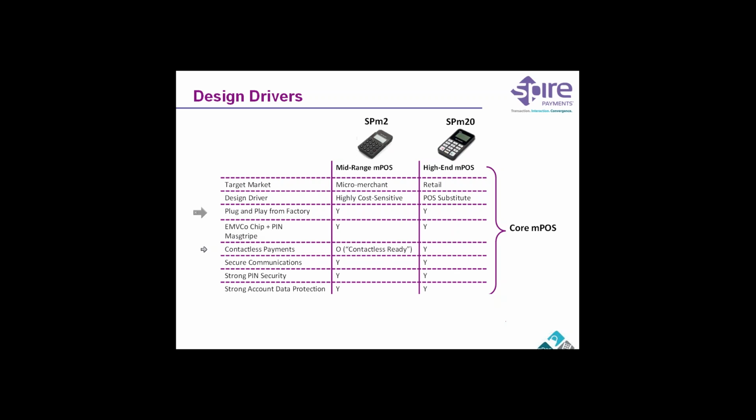The other thing is these two lists look very similar, which might confuse the people watching. But on the contactless payments, you have a term, contactless ready. What does that really mean? Is that the same as an HD ready TV, for example? Not quite. What I mean by contactless ready is that when you have a higher end mPOS device like the SPM20 on the right hand side, contactless is usually a must. This is going to be a POS substitute, so it needs to be able to process contactless. When you go into the micro merchant, cost is king. So you want to have a device that can be as cost efficient as possible, maybe, but not including the contactless features.